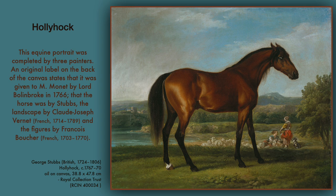This equine portrait was completed by three painters. An original label on the back of the canvas states that it was given to Monsieur Monet by Lord Bolingbroke in 1766, that the horse was by Stubbs, the landscape by Claude Joseph Vernet, and the figures by Francis Boucher.